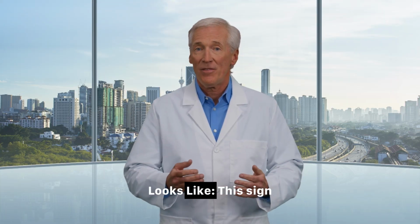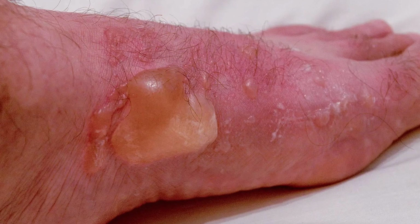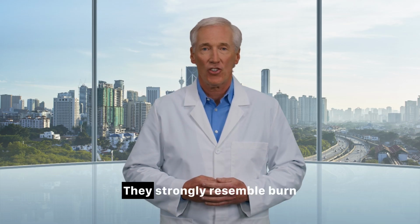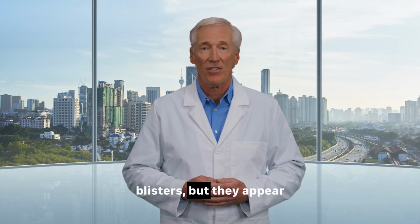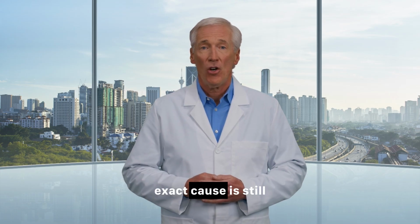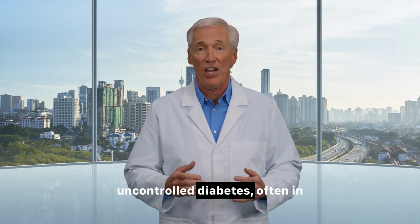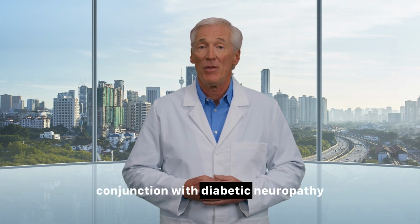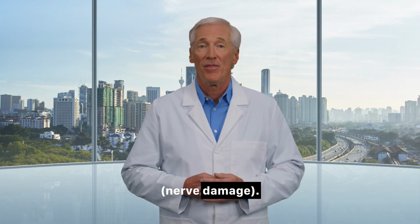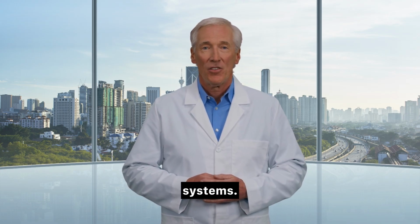What it looks like. This sign can be quite startling. A person may suddenly notice one or more blisters, which can be quite large, appearing on their hands, feet, legs, or forearms. They strongly resemble burn blisters, but they appear without any burn or injury and are typically not painful. What it means. The exact cause is still being researched, but it is unequivocally linked to uncontrolled diabetes, often in conjunction with diabetic neuropathy, nerve damage. It's a sign that the disease is progressing and affecting multiple body systems.